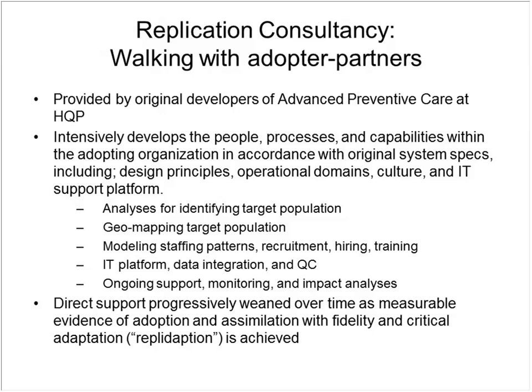the same protocols and 5 operational domain support that we've used over the years, and then to continue to monitor, support, and help develop the capabilities of that team to effectively implement the model, all the time measuring the adoption and the assimilation of the standards and protocols and the fidelity and variation of those implementations to see whether or not the uptake is successful, and to continually monitor but gradually wean off the consulting part of the support once the adopting organization had ground under their feet and were able to implement this independently.